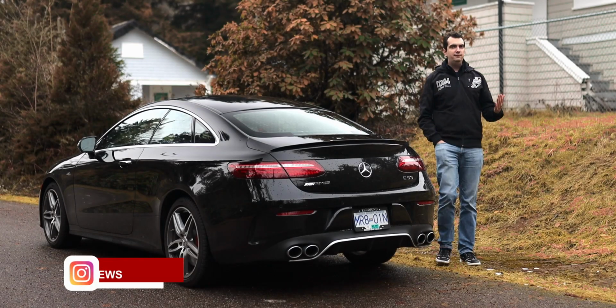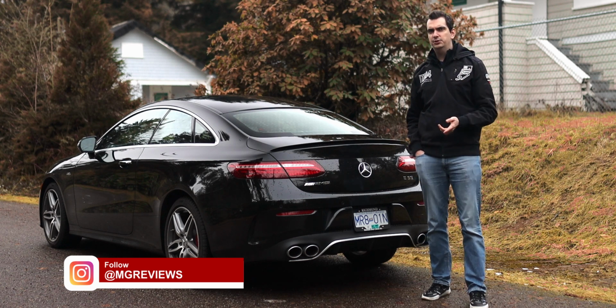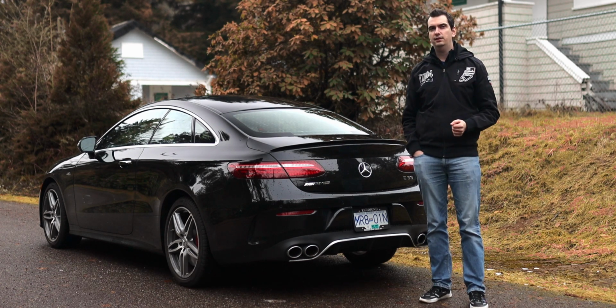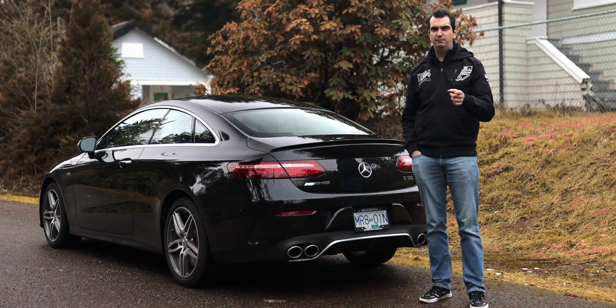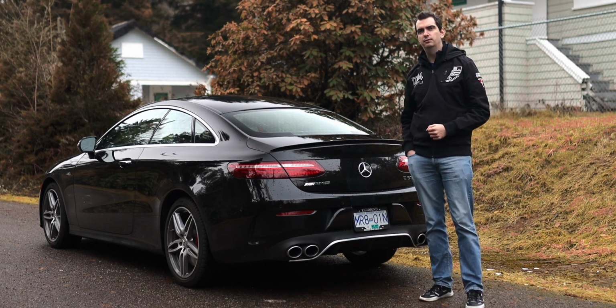If you're looking for a V8 powered luxury coupe from Mercedes-Benz, unfortunately, you're out of luck. The CL55 and the S63 coupes are no longer in production. The C63 is going to have a hybrid 4-cylinder, and to me it's more of a sports coupe rather than a luxury coupe. Same thing with the AMG GT, sports coupe rather than a luxury coupe. So all that you're left off with is the E53 AMG Coupe.